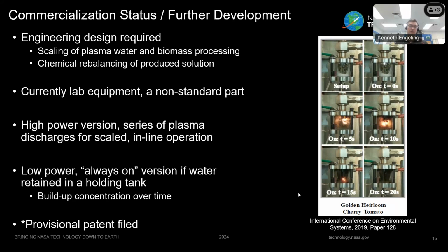Our funding paths have taken us in a different direction currently. So a lot of this is just lab equipment with non-standard parts. And the importance of non-standard parts is that there's a lot of room for optimization. I'm a plasma physicist by nature, so we like when we get a power supply that we can change a bunch of settings. But from a commercialization standpoint, it is very inefficient the more knobs you add. So from the plasma water standpoint, we found what settings it really likes in order to make nitrogen in a plant usable form. So we can make a higher power version that's a single discharge to scale it, or you can have a series of plasma discharges for smaller scale, lower power inline operations.